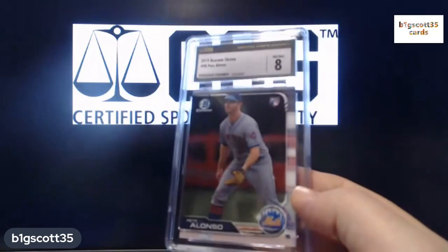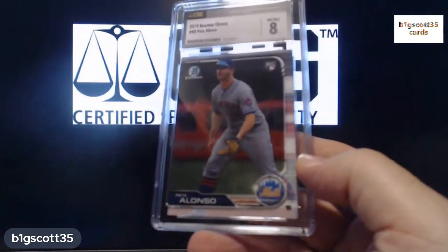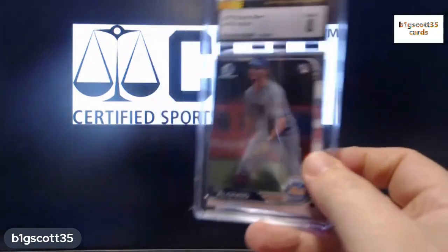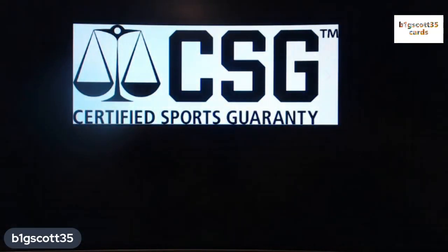Bowman Pete Alonso in an 8. A little disappointing. I think it might be off a little top to bottom, but not terrible. Little disappointing on that. You don't want an 8 on anything new.